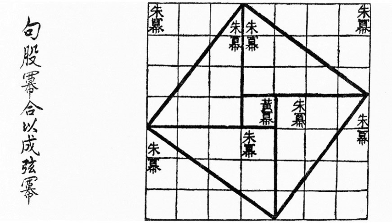In mathematics, the Pythagorean theorem, also known as Pythagoras' theorem, is a fundamental relation in Euclidean geometry among the three sides of a right triangle. It states that the square of the hypotenuse, the side opposite the right angle, is equal to the sum of the squares of the other two sides.